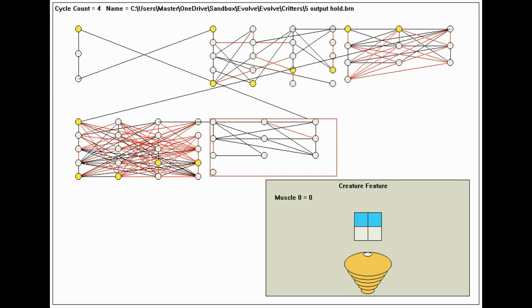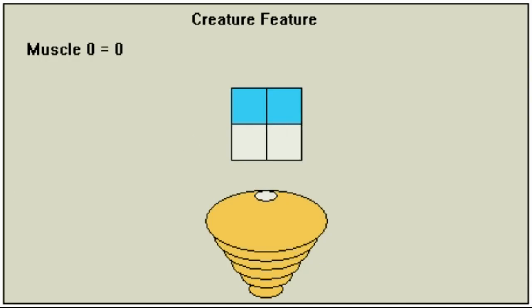I will only go through a few examples. Because of the complexity of the new pattern recognizer in the newest visual cortex layer, each cycle takes longer. This nervous system has 63 neurons and 228 connections. That's 20 more neurons than the previous critter and over 100 new connections. However, as before, the previous layers remain unchanged.